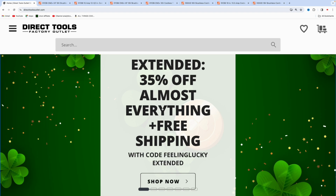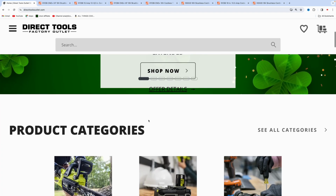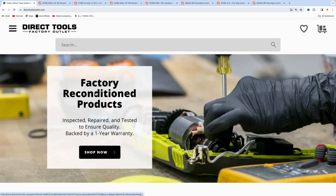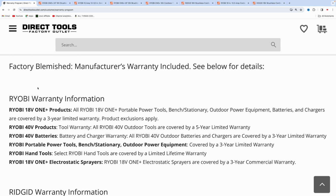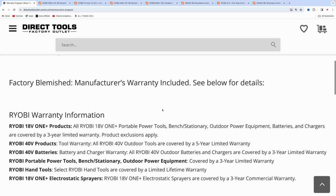They're doing some pretty good deals on Ryobi, Ridgid. And in case you don't know, Direct Tools Factory Outlet sell factory reconditioned products, and these products are inspected, repaired, and tested to ensure quality, and they are backed by a 1-year warranty. And then they also sell factory blemished. So factory blemished products come with a manufacturer's warranty, which is pretty nice.